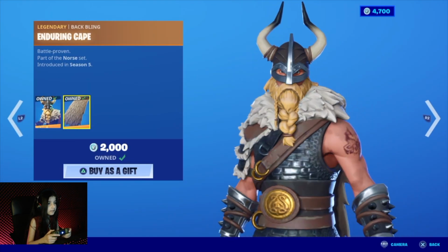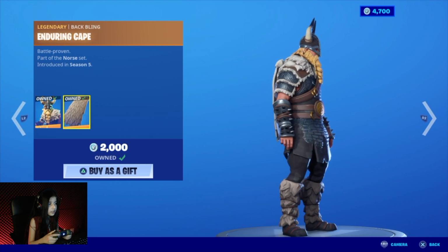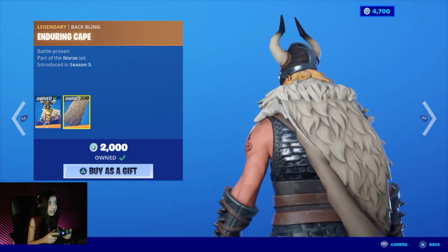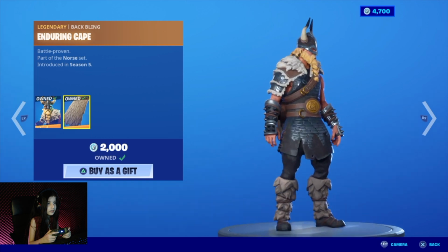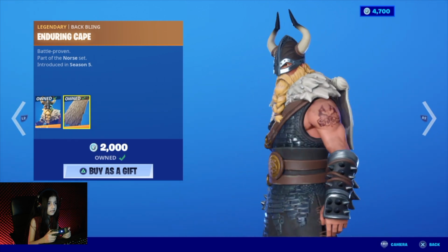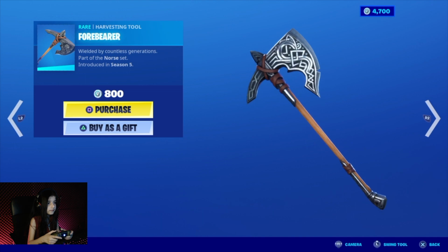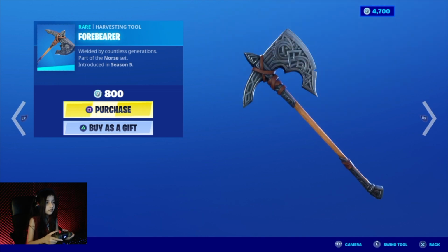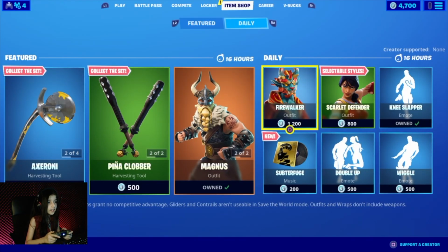Magnus. I know that purple name, but it's out of my mind right now. But it's nice with his back bling. Okay, let's go to the next one. Forebearer. That's all new. Oh, it changes sound, you can hear. It's like dug, dug, then it goes ching, ching. It changes sound, it's nice. Okay, let's go to the next one.